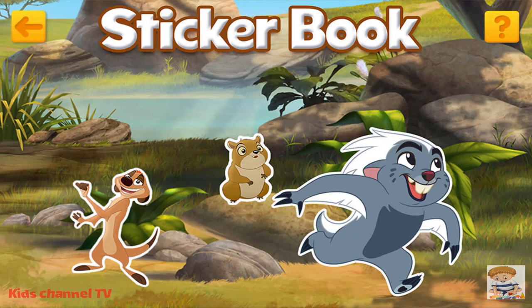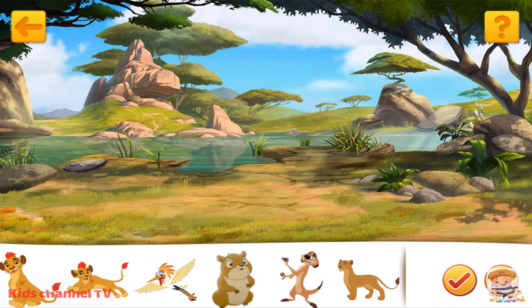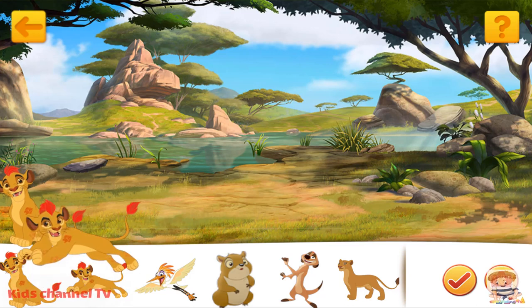Here's where you can play with the stickers you've collected. Drag and drop stickers onto the page. You can move stickers around the page.